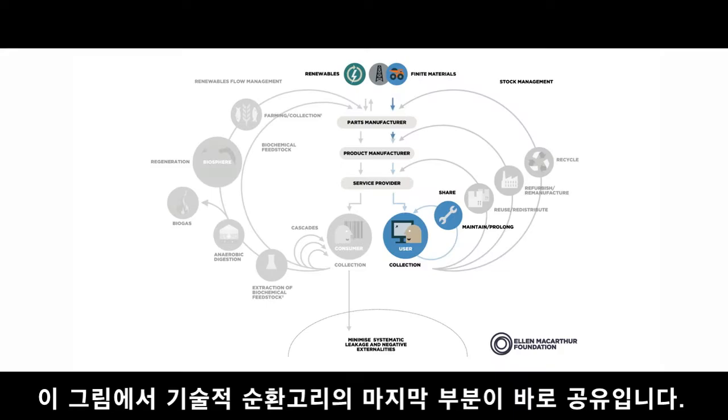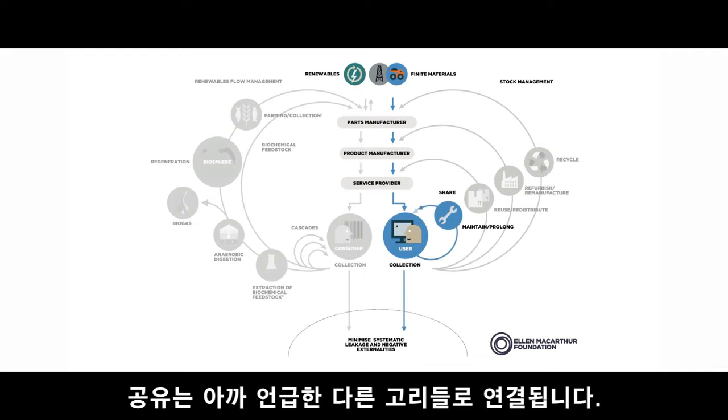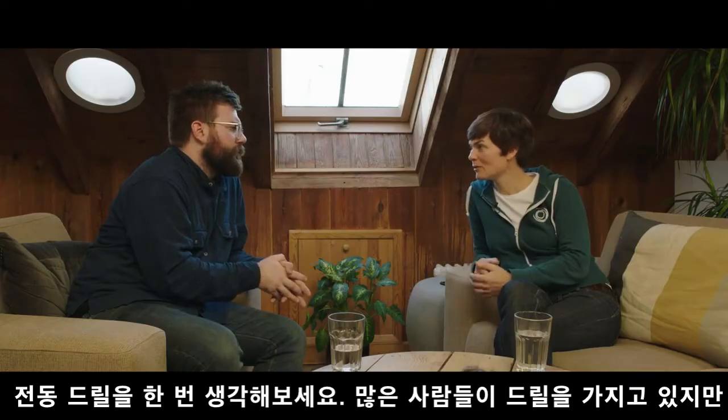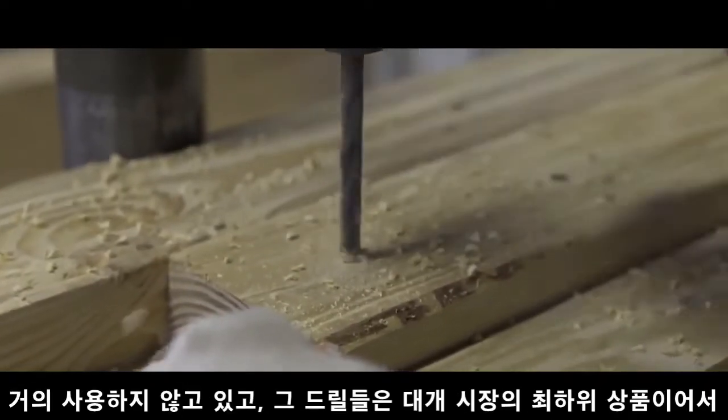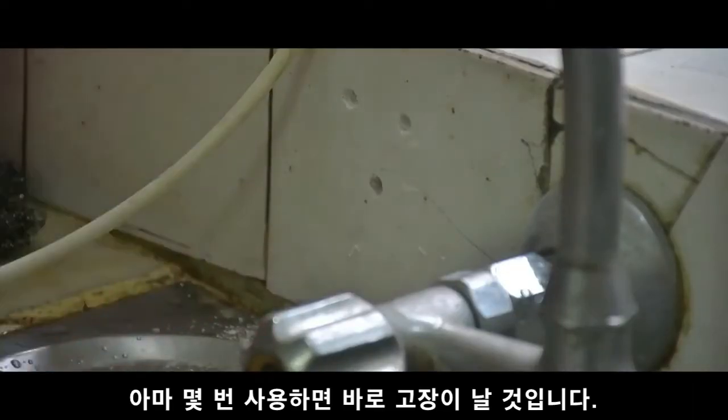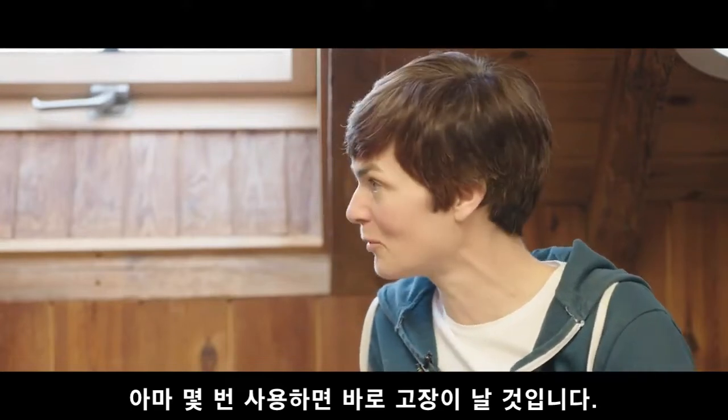Then lastly on this technical cycle, sharing is part of the picture, and it could be related to some of the other loops that we just mentioned, but we're seeing more people share the products that they own. If you think about a power drill, most people have one in the home, but most people hardly ever use it, and it's generally not a very high quality drill, and it will probably break when you've used it just a few times because it's bottom end of the market.